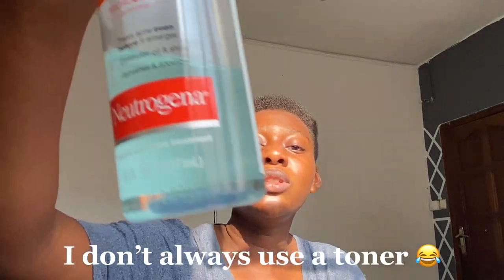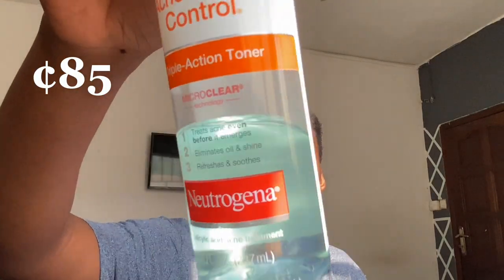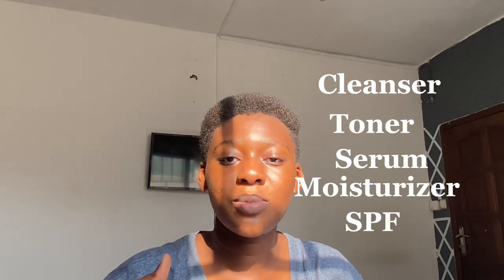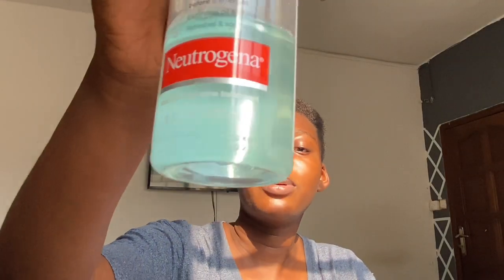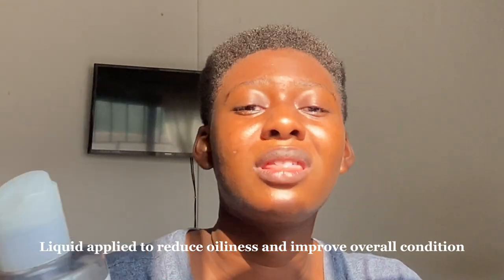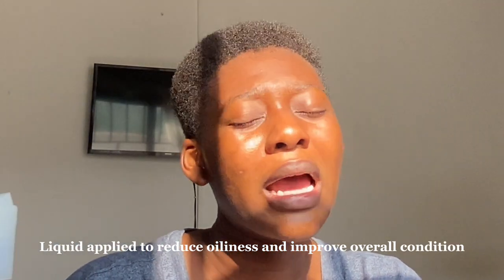I'm actually supposed to use a toner afterward. So there's cleanser, toner, then serum, moisturizer, and SPF. The second step in my skincare routine is a toner. It's the same brand as the cleanser. I'm supposed to be applying it with a cotton ball, but I don't have time for that. I apply it with my hand. Make sure your hands are clean.